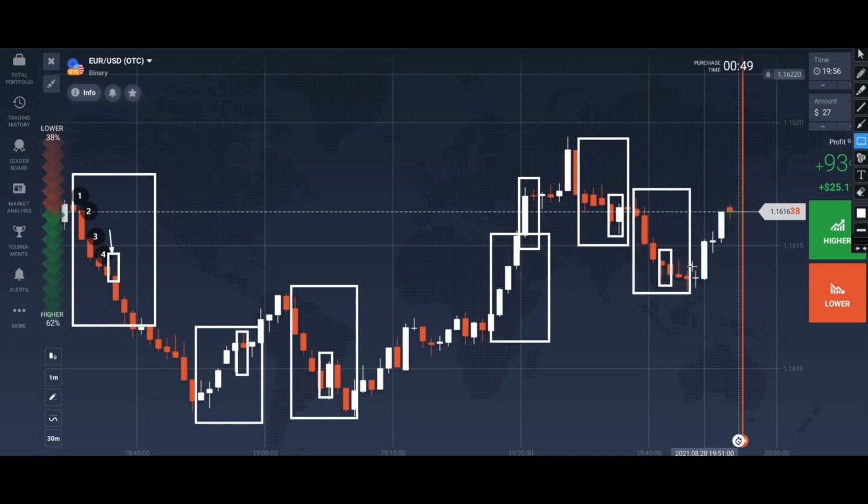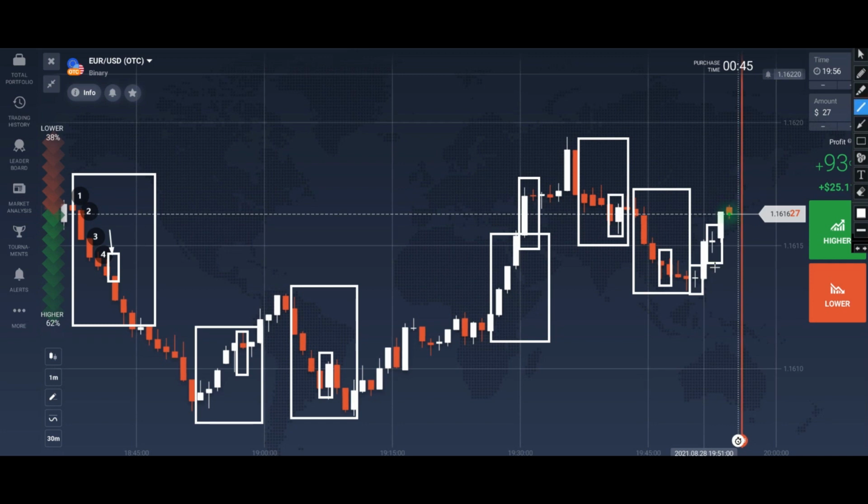But the candle size should be normal, not too big and not too small. Avoid trading such trade setups.